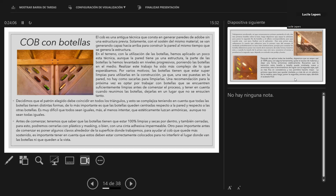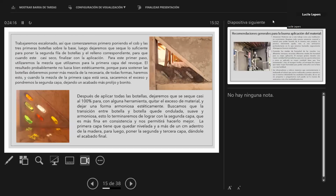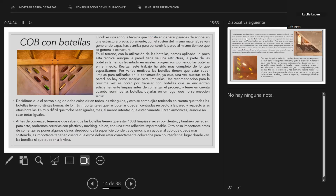And we were making that with the bottles. We have a structure, but not in this part. So we were working first one layer, then the other. As you can see in this photo, it's only the first layer. We leave it to dry and after we put the other. So yeah, here I explain a bit how the process is.